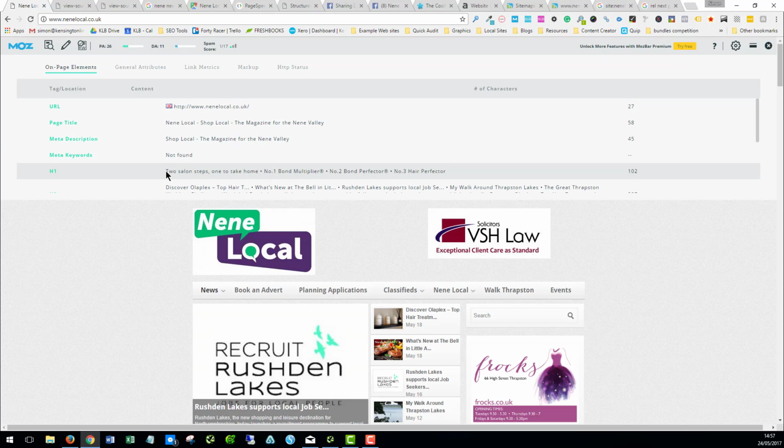The fourth place, or the third place that it's relevant for search, is in the H1 tag. H1 is where you can label a piece of text as a heading. And you can get H1 tags, H2 tags, H3 tags, all the way down to H7.